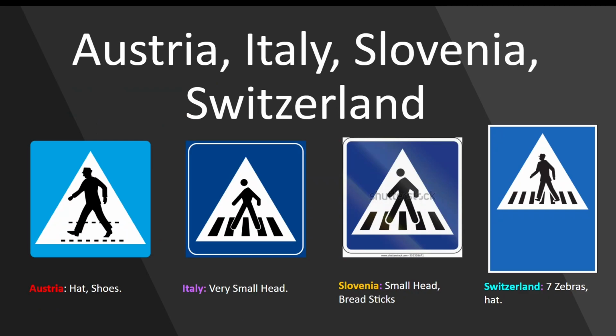So let's compare Austria, Italy, Slovenia and Switzerland. For Austria, you have the hat and shoes with the dashes only. For Italy, you have the very small head. For Slovenia, you have a bit bigger head than Italy, thicker breadstick legs. And for Switzerland, you have the hat like Austria, but you have the 7 zebras.